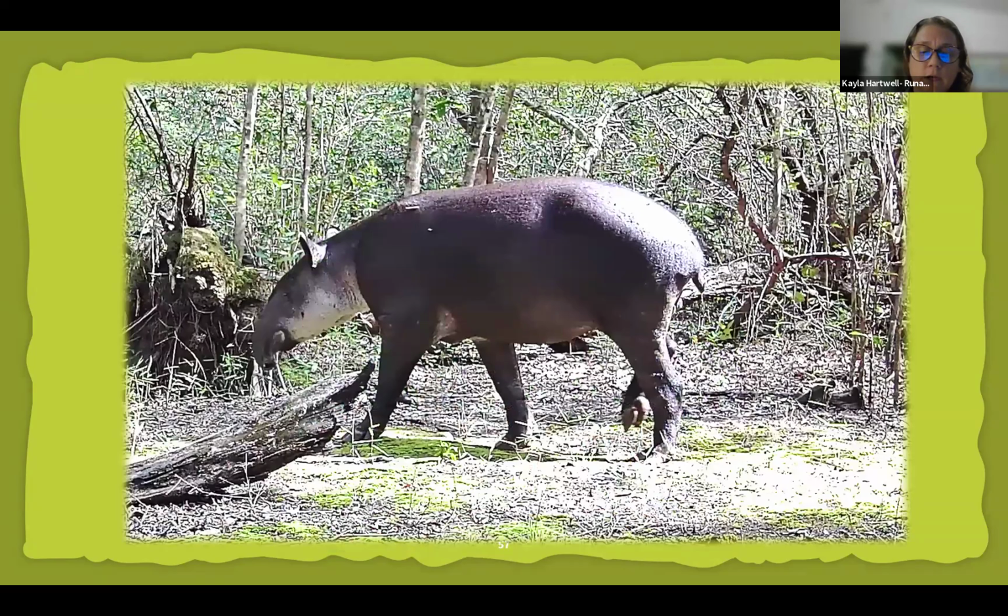Next slide. And here again is the Baird's tapir, the national animal of Belize. Locally, it's also called a mountain cow. And this is the subject of Dr. Wilbur's research. He did his PhD studying tapir in and around Runaway Creek and studied their movements, their home range, and also the importance of watering holes for their survival. Next slide.